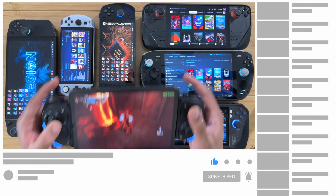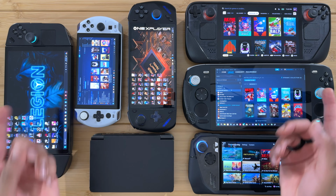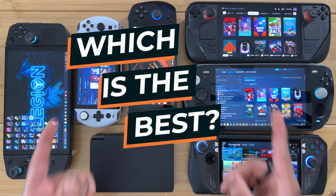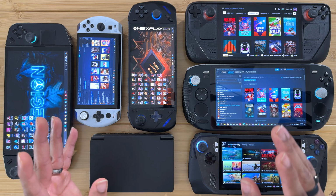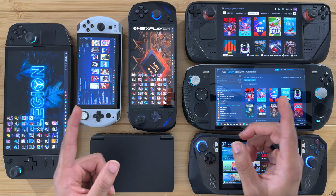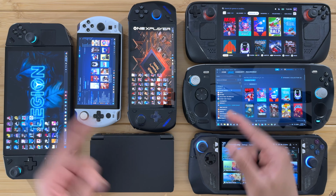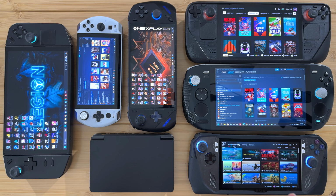So I have a lot of handhelds, and it's hard for them even to all fit on the table. A lot of people online are always asking which handheld is the best one, and today I think we're gonna get a little bit closer to the answer. So I have an assortment of handhelds, and I'm gonna talk about which ones I think are some of the best, and I'm gonna just play some of the best games for handhelds on each one of these devices that I believe is the best available right now.